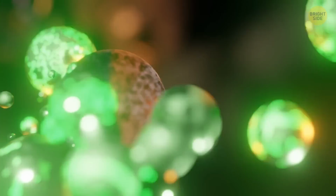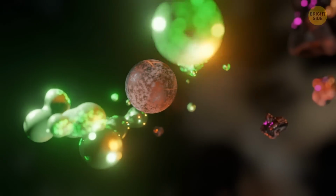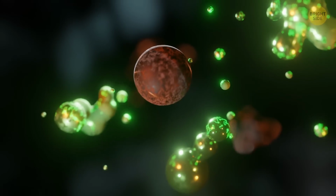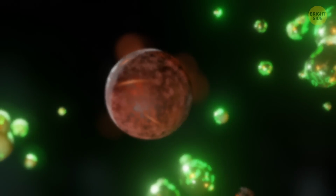After that, splashes of liquid matter. That's liquid hydrogen that later turns metallic. And finally, the chunks of the solid core made up of rocky materials.